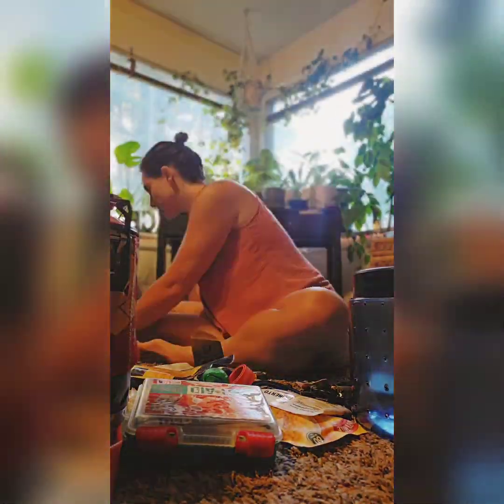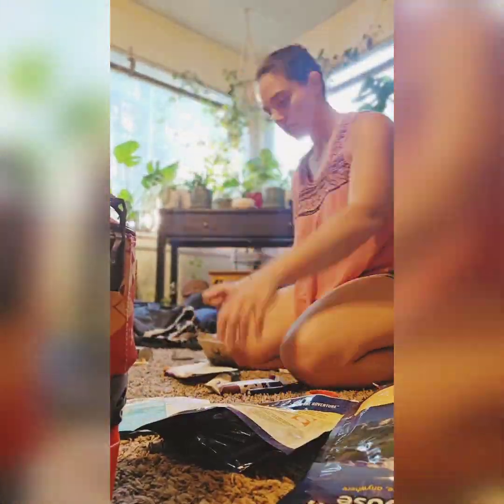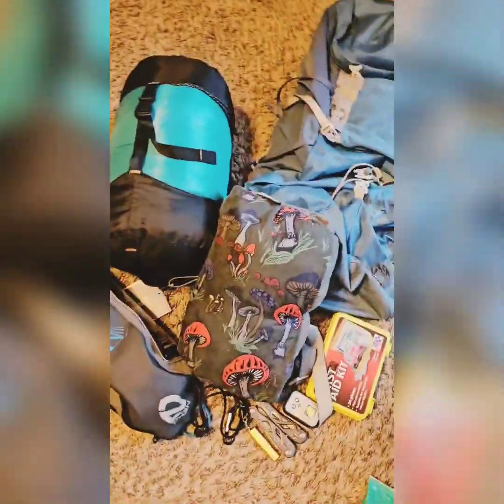So this is our process. We bring both our bags out, we shove all our stuff in the middle, and then we just start separating it, and then we figure out weight as we go. So let's see and talk about what I've been doing. We have this separated now. All right, so what I've been doing is separating.